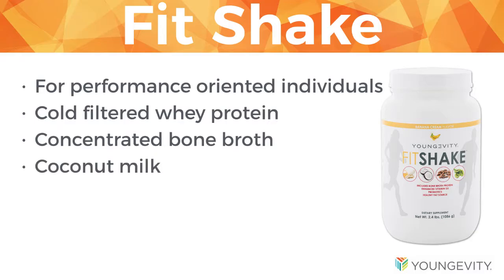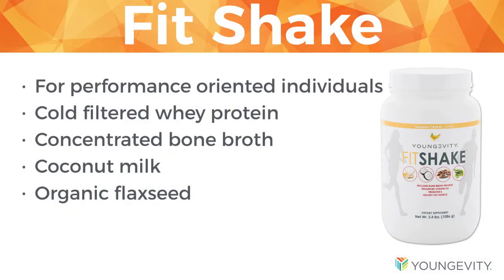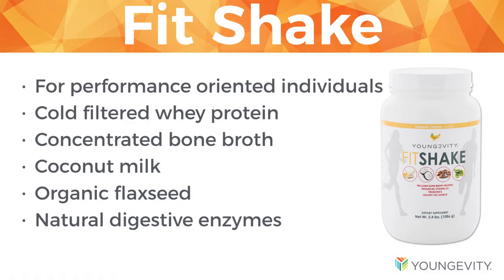So collagen is fantastic. But then we also use coconut milk and flaxseed protein because these two proteins are very non-inflammatory. Now, a lot of people that do drink protein have issues with digestion. Protein's a tough thing to break down. So we also used natural digestive enzymes and a very concentrated set of probiotics. So when you're drinking the Fit Shake, you're relining the gut line. You're rebuilding the gut line.